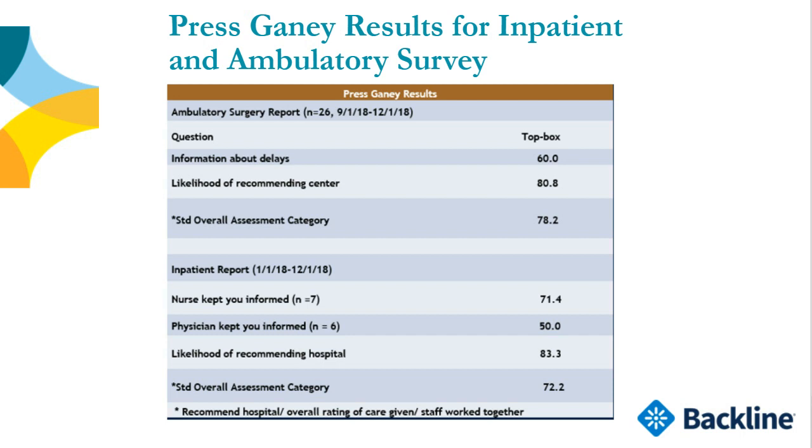So, you know, we definitely can do better, and I think all organizations struggle with some of these things at times. Even though you explain things to patients, they still sometimes think that they're not being told, or that you are not giving them information, especially about delays.